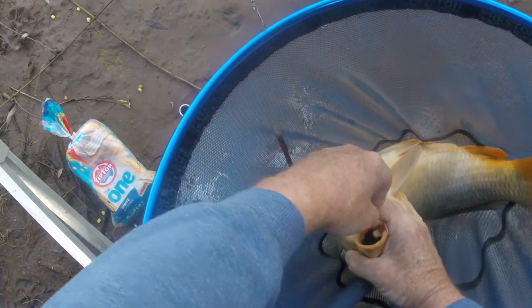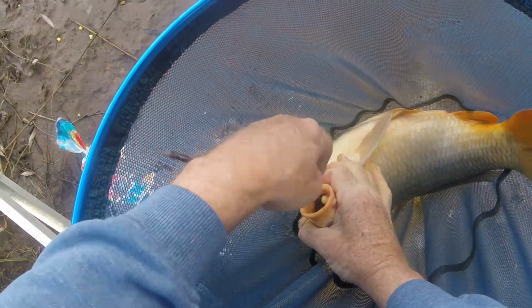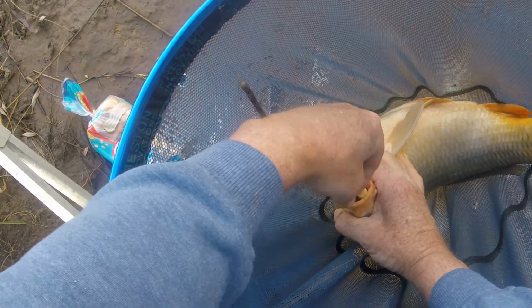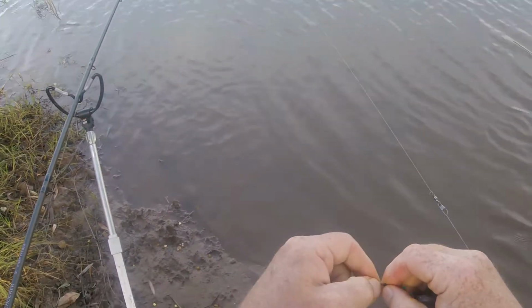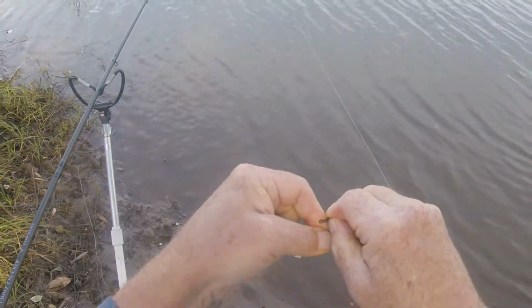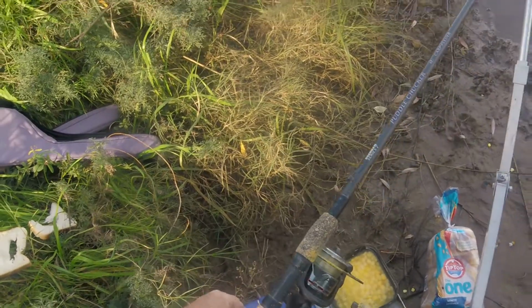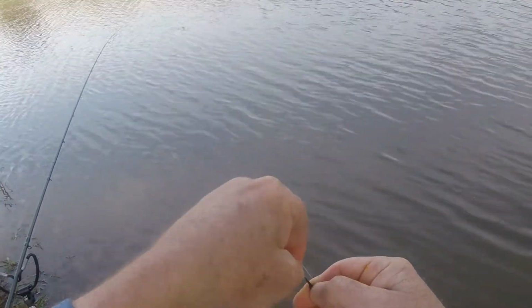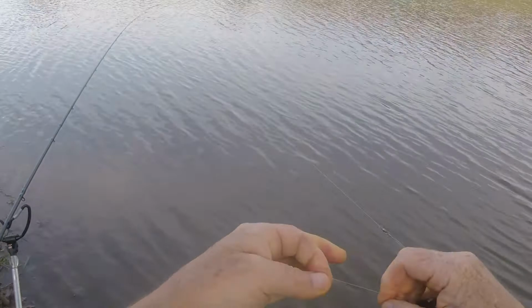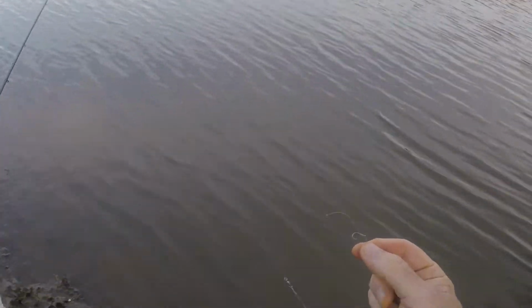All a nice size as usual. Probably another 5 or 6 pounder. This one's a little bit further in its mouth, but the thing with this type of rig is that they never seem to be able to swallow it, so I'm pleased about that. There we go. Right, well, that was almost immediate on the corn, so now I'm going to unclip this hook and I'm going to go back and try the prawns. The beauty of this type of rig is I can just unclip one hook, clip another one in, and that's me sorted. Okay, let's get on with it.